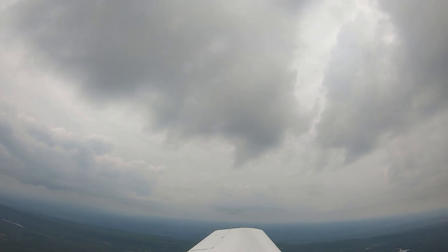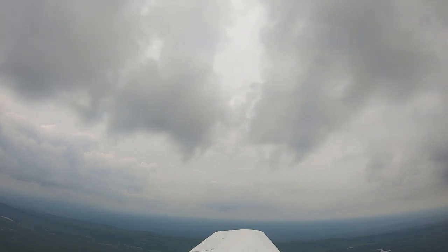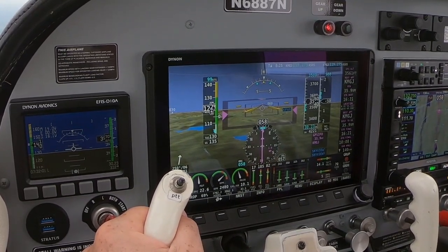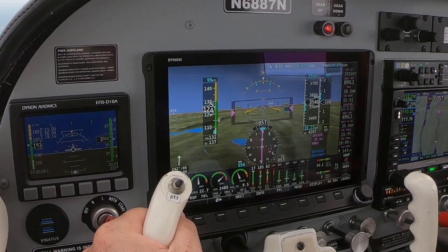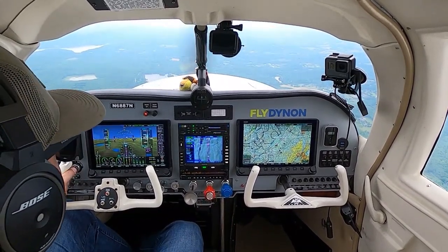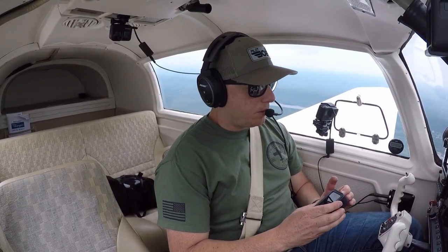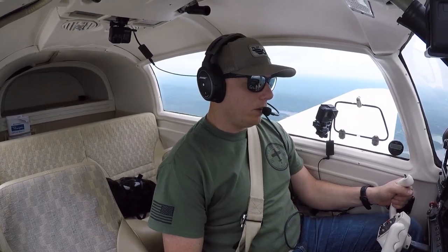Okay, level off right here. Looking good. Power's pulled way back, 69% power, and we could mixture out a little bit more. Looking good. New York is slow today. Little panel view in here. Get this trim up, a little bit of an updraft here. Close to the ridge line, you usually get some winds and stuff that's unpredictable.